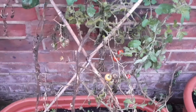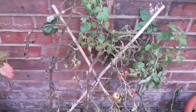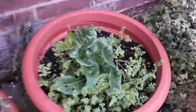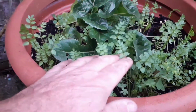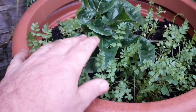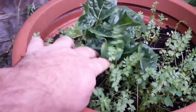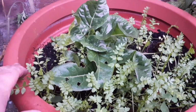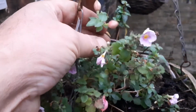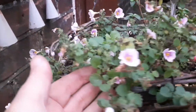We still have a couple of tomatoes growing on this tomato plant that's rather died, and we've also still got some chard growing in the same pot as the potted eggplants. These were in a hanging basket that was above them. They self-seeded into the chard. We've still got some buds on the fuchsias, and this bacopa is still in flower.